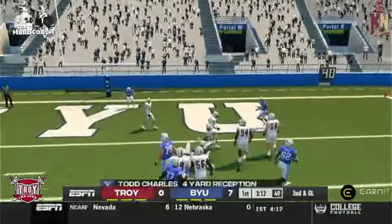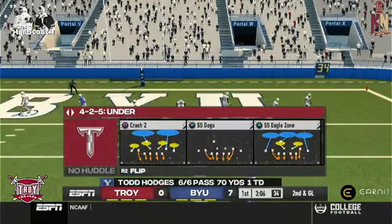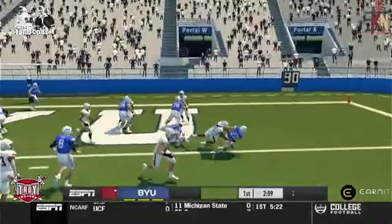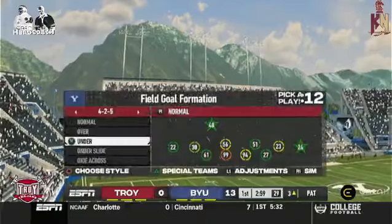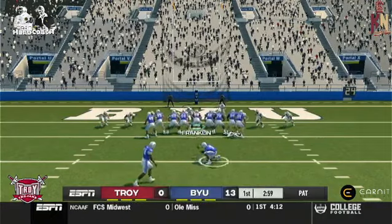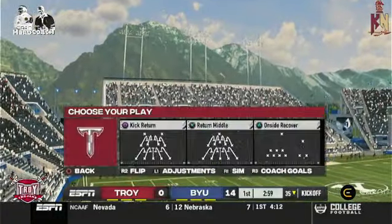Zips it to the tight end, and he's taken down at the 3. Nothing flashy at all. But now, that first down marker is a lot closer. Touchdown, BYU! And he converts the extra point. A 5-play, 42-yard drive, and they get it in for 7.